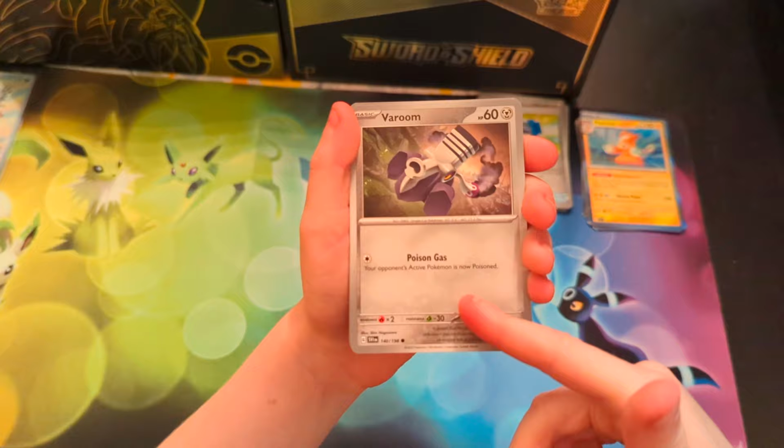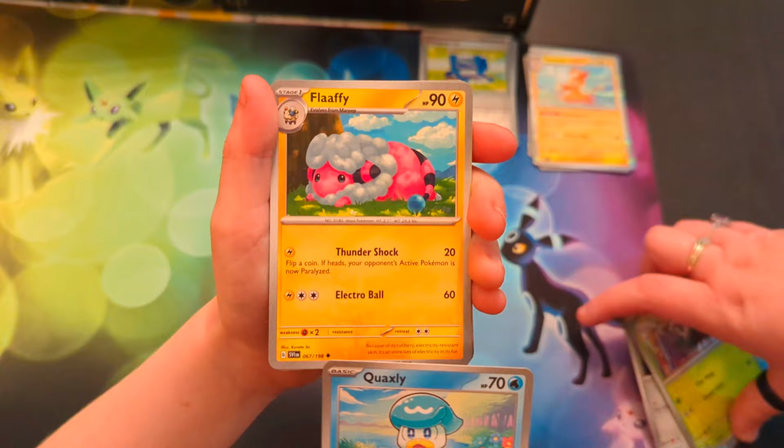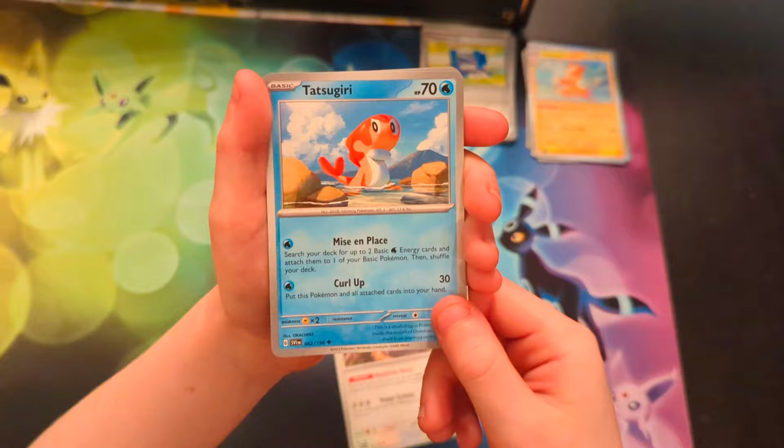That's also one of the new Pokemon. Clauncher. Skiddo. Oh, so cute. Quaxly, your favorite. Flabebe. Flappy's so cute. Blissey. Tatsugiri. Okay, a Lechonk.